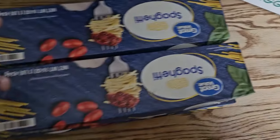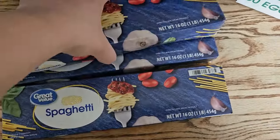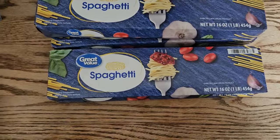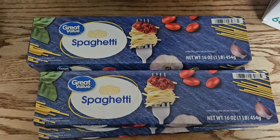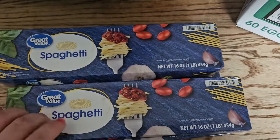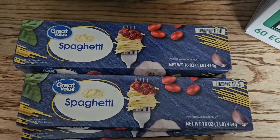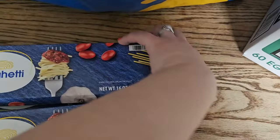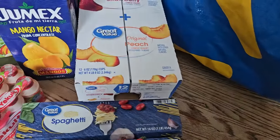So we got no more spaghetti, but a lot of beef still in the freezer. So we just need to stock up on the spaghetti noodles. We got 1, 2, 3, 4 in 1 pound, per usual. And as I go, I might put these away.